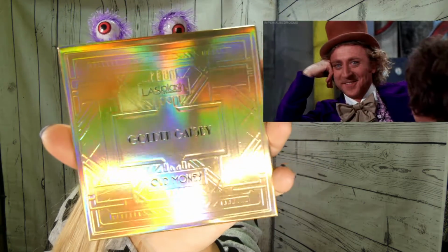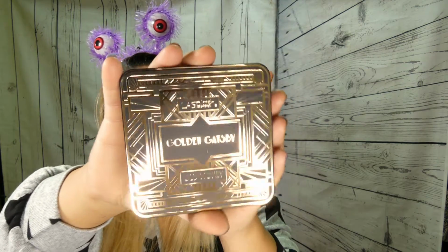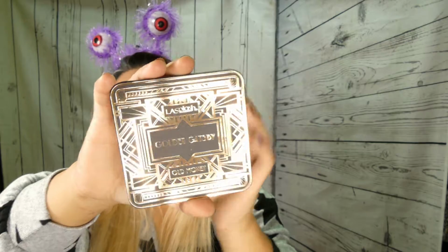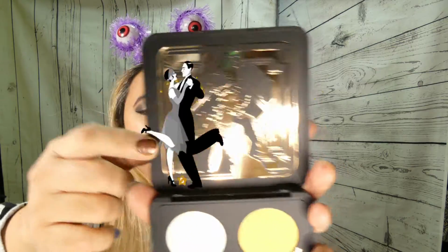Next we got here, Golden Gatsby Old Money by LA Splash Cosmetics. Look at that packaging. Very gold. Open it up. Here it is. Ooh. Likey, likey. Looks pretty. So this is valued at $28. It's a highlight palette. Look at that. Instead of a mirror, you get a Gatsby woman.